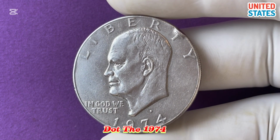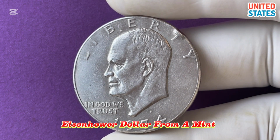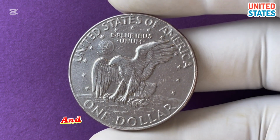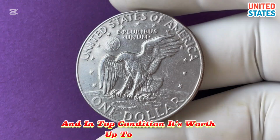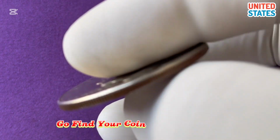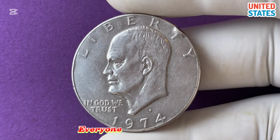The 1974 D Eisenhower dollar from a mint set isn't just history, it's money. It's potential. And in top condition, it's worth up to $48,000. Don't sleep on this. Go find your coin. And make sure it's not the one everyone else overlooked.